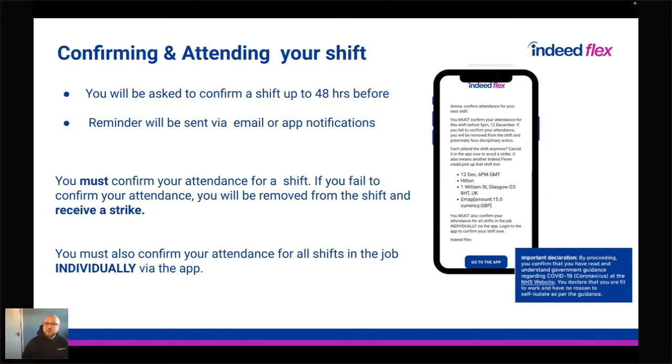There's absolutely freedom of choice. If you decide beforehand, up to 24 hours, that you change your plans, you don't want to work that shift, or whatever the situation might be, maybe you can't work that shift, then you are free to cancel it up to 24 hours and there's no penalty attached to it.